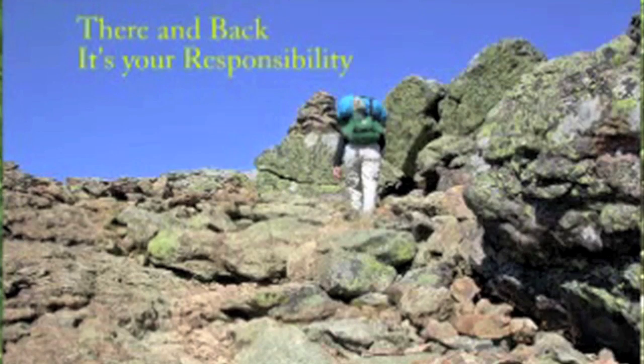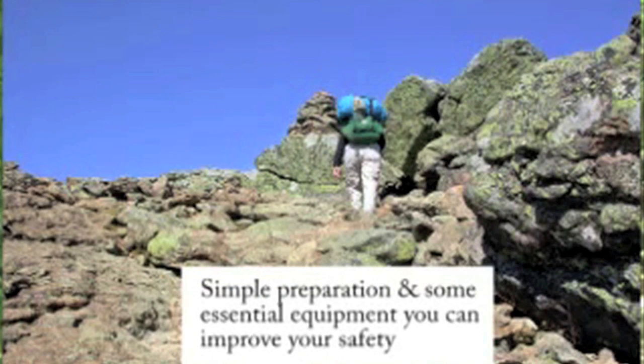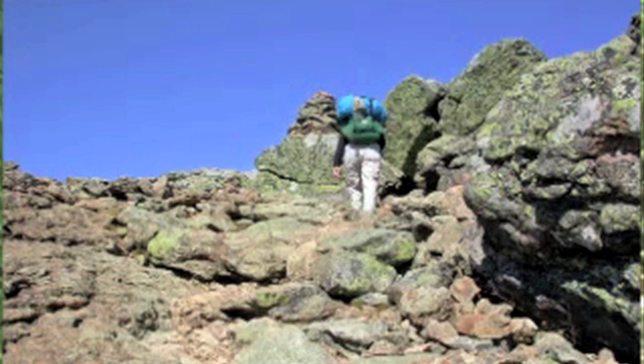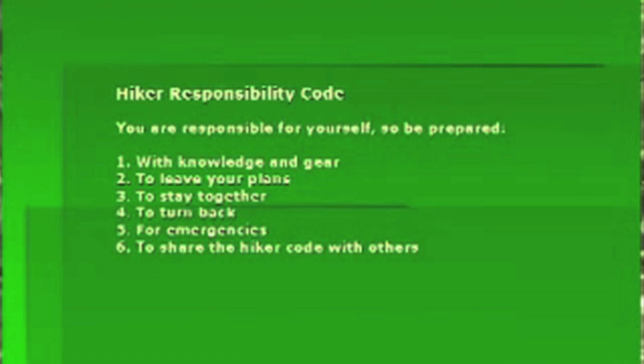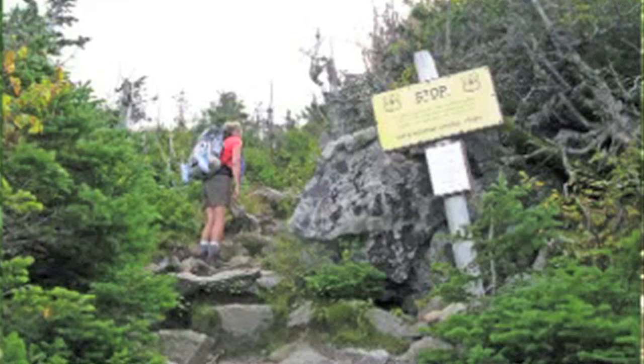The U.S. Forest Service and New Hampshire Department of Fish and Game have partnered together to create the Hike Safe program. With some simple preparation and by remembering some essential equipment, you can improve your safety and prevent most common incidents. The Hiker Responsibility Code is a set of principles that all hikers can look to before they hit the trail. It was created to help hikers become more self-aware about their responsibility for their own safety every time they are on a hike. It also acknowledges the inherent danger of hiking in the backcountry.